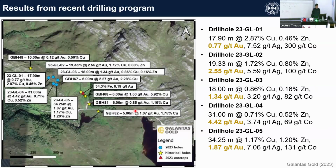And this is the result of drilling by Galantas Gold. They drilled 5 drill holes distributed, or kind of clustered, around here, basically.